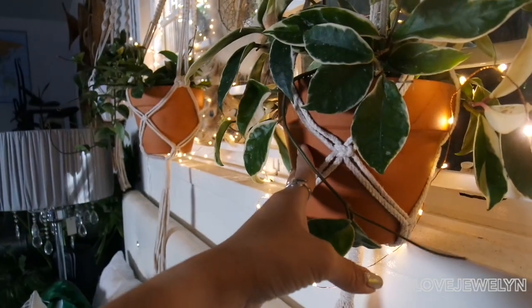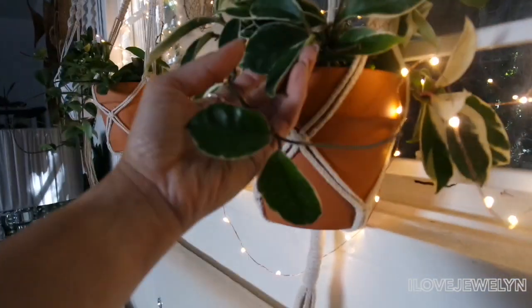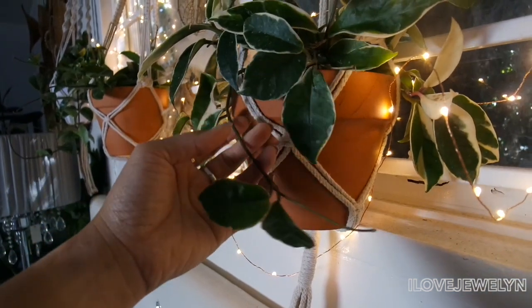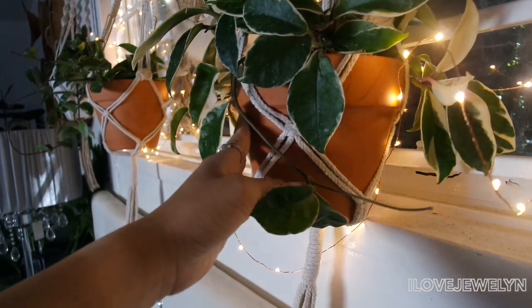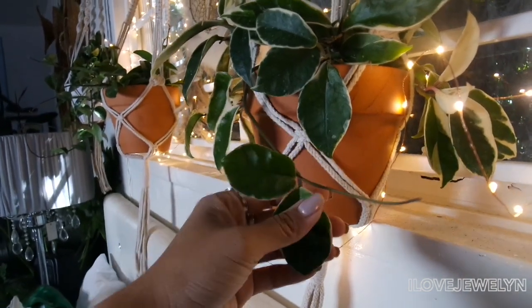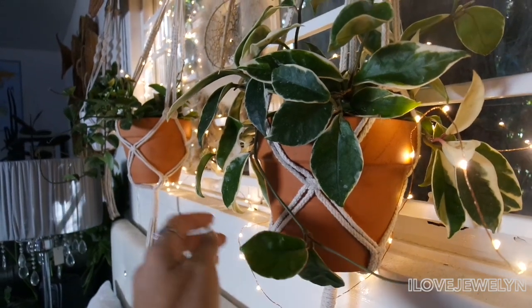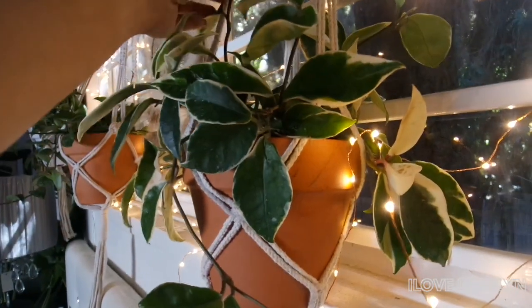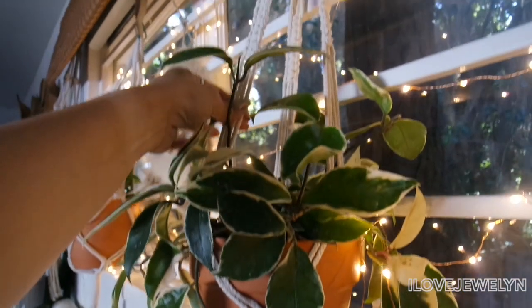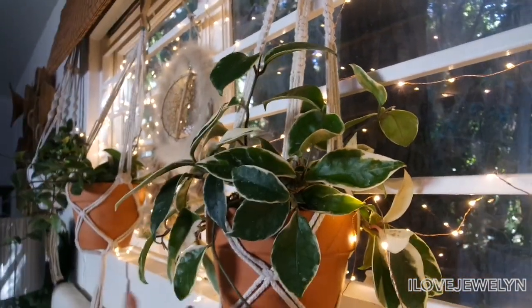These planters here, both of them, are terracotta, but different from the ones that you would get at your local garden center. These are from Daiso Japan, and they're not as breathable as your standard terracotta, which is kind of interesting to me. But so far, my Hoyas are fine in them. These are my newest hangers, which I recently got, and I'll talk about them in my upcoming haul. I loved them so much that I had to purchase more so I could have more hanging plants.